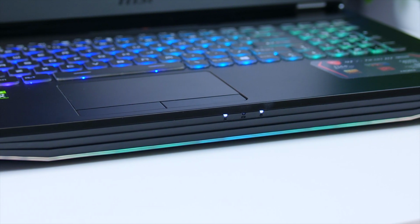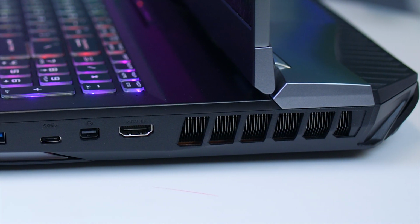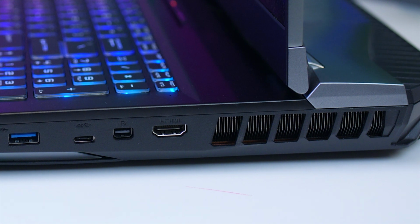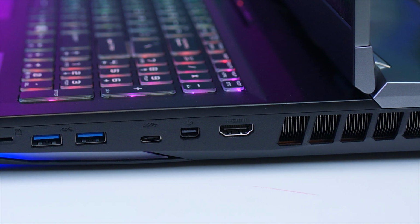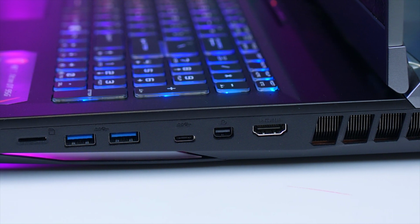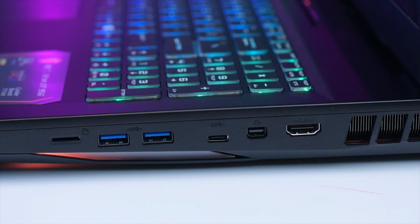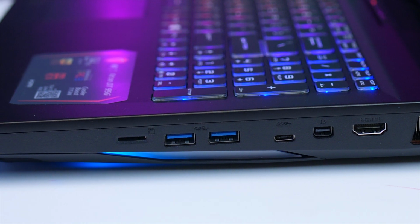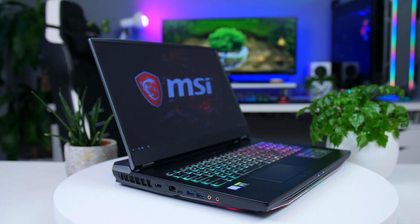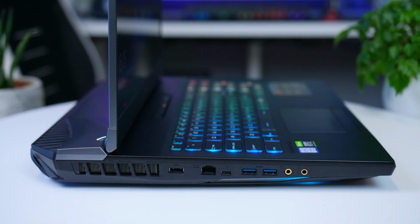Connectivity is pretty good as well. On the right side, you have an HDMI, DisplayPort, USB Type-C port, and 2 fast USB Type-A ports, plus a micro SD card reader, which I really think should have been a full-sized one considering the size of this laptop. On the left side, you get 2 audio jacks, 2 more fast USB Type-A ports, a Type-C port with Thunderbolt support, 2.5 gig Ethernet connection, and the connector for the chargers.